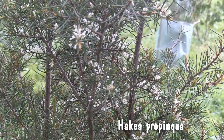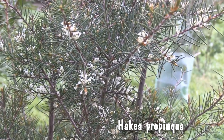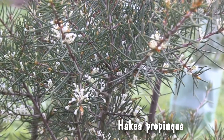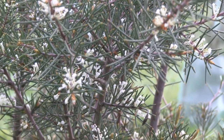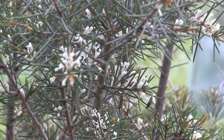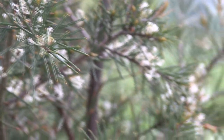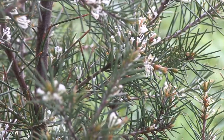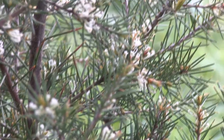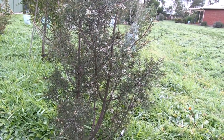A beautiful little small plant, again comes from around the Sydney region, the lower Blue Mountains, and grows in sandstone country. This plant is poorly known in gardens, but it has short, fine terete foliage and lovely masses of white flowers. Again, one that we should be encouraged to grow because it hasn't got a big distribution area, and for that reason alone should be grown more in our gardens.